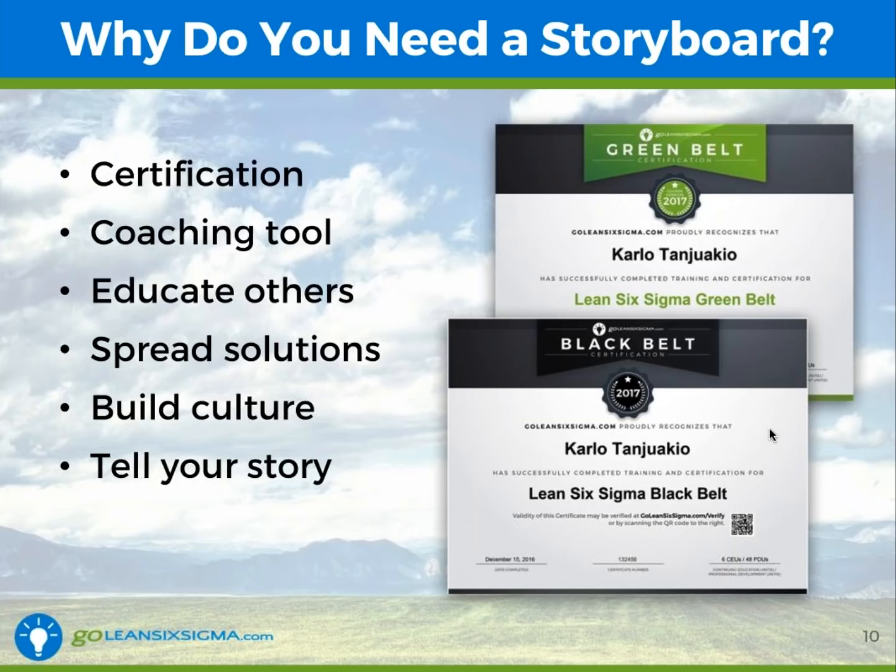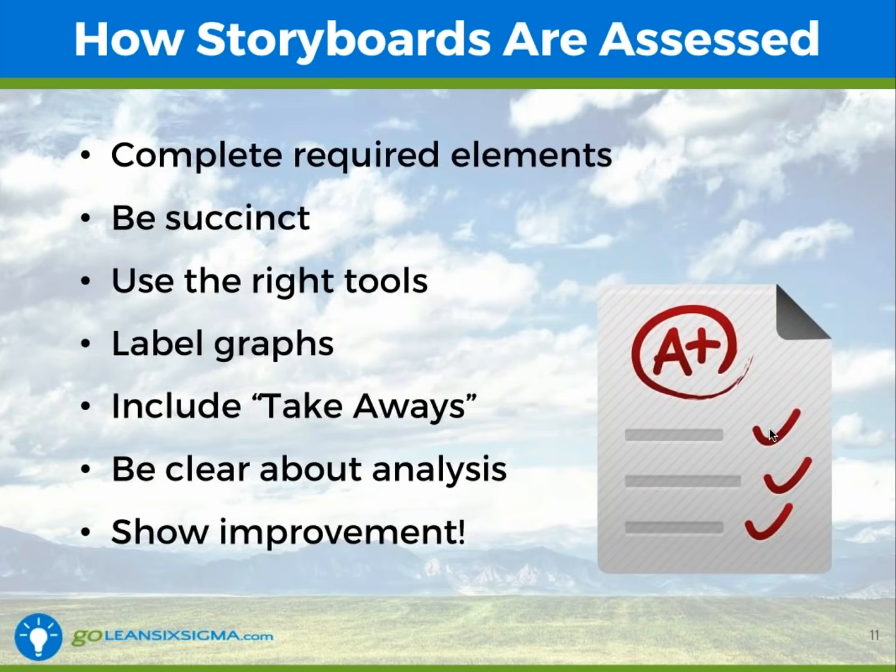Also, you devoted a ton of time and effort to this project and you deserve to shine. So this is your chance to shine. So how do they get assessed? First off, there's a checklist and it tells you exactly what you need to put into your storyboard. It tells you the maximums for green belts, the maximum if you're a black belt. There's an appendix, it's unlimited.